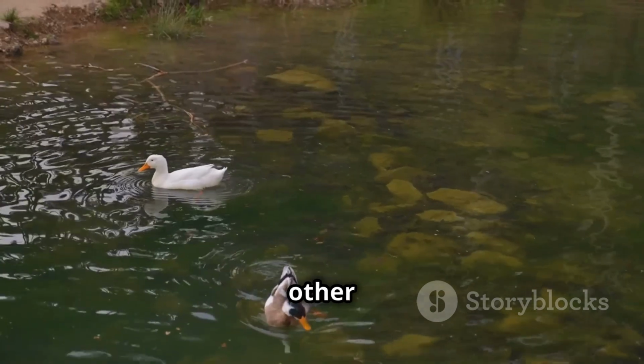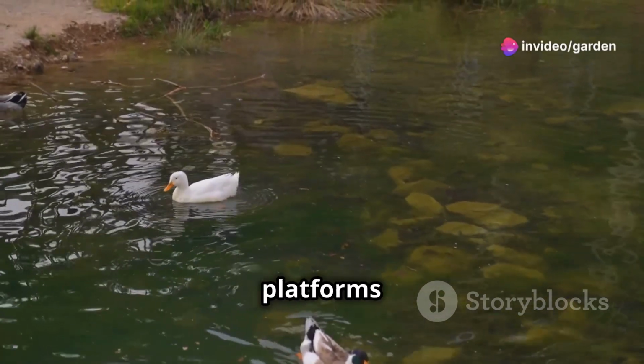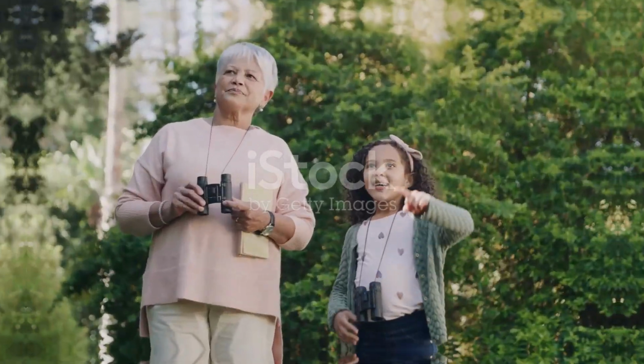If you have a pond or other water feature, consider adding features that attract waterfowl, such as floating platforms for ducks and geese to rest on. Planting native aquatic plants provides food and shelter for a variety of water-loving birds.